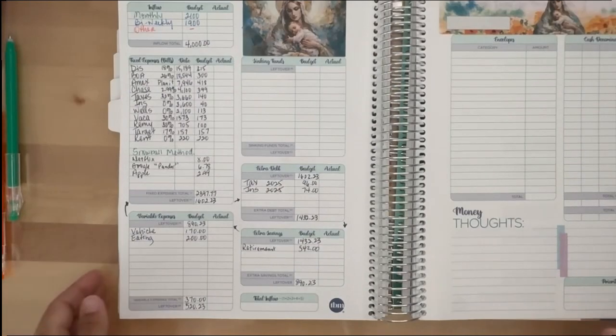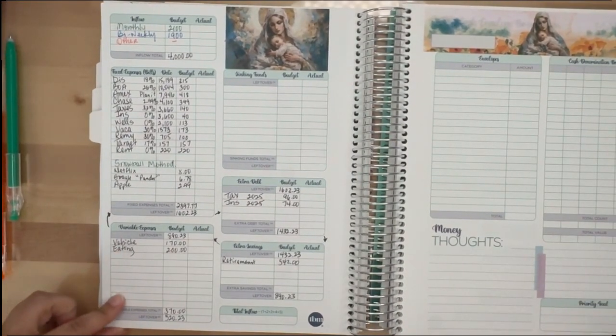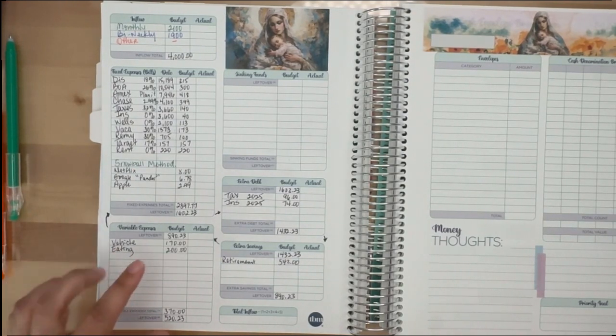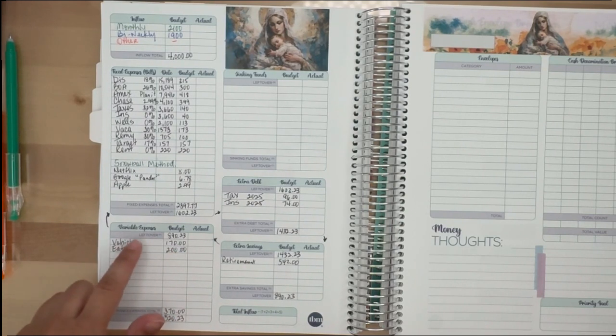We're back. I did my budgeting, so it's a little bit different. I don't have a lot of variable expense. All I have here is vehicle and eating out. I am not taking this money out from the checking. I'm just gonna use my debit card to do that.